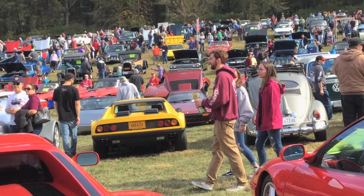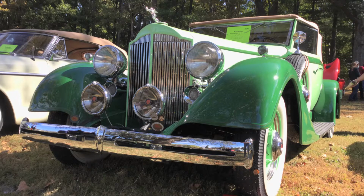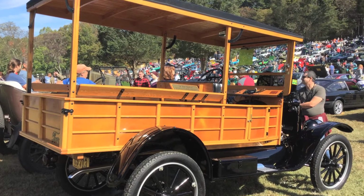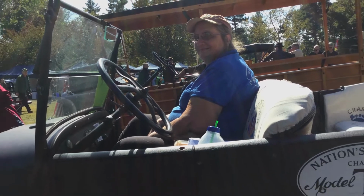Oh, I love this car show. This is one of the best. You meet very, very nice people. I think it's important to preserve these pieces of history. Put a lot of work into it. We got to show it off, you know. It's a lot of fun driving around in an old car.